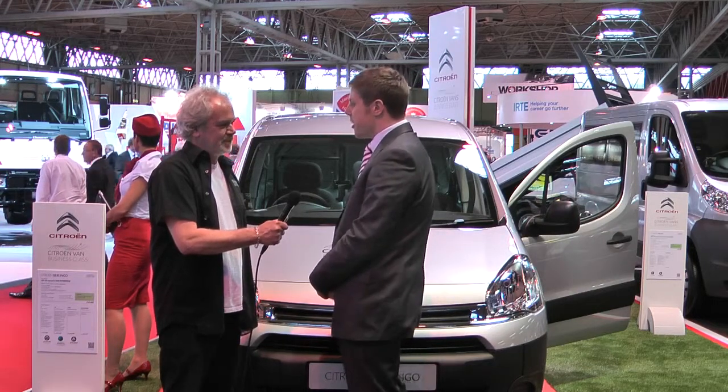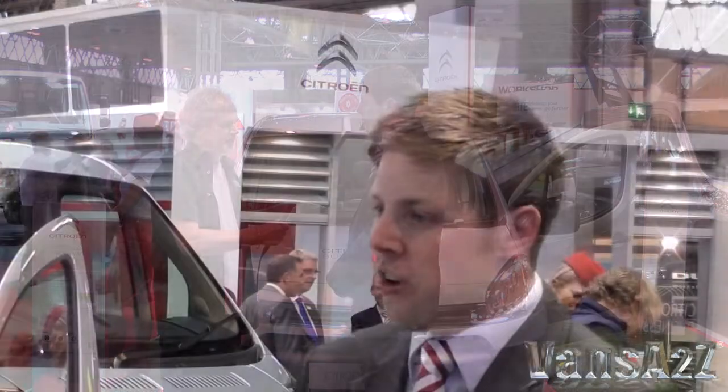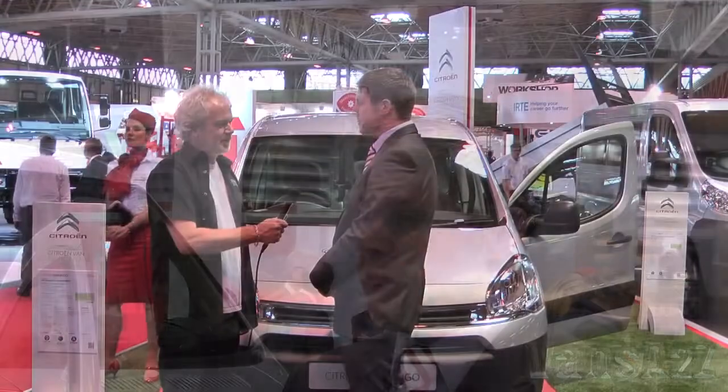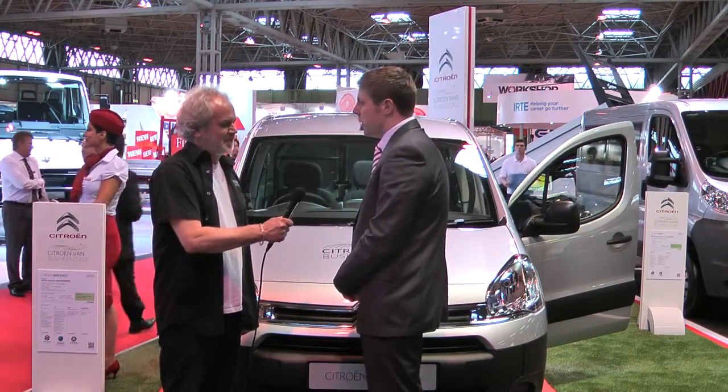So there's been some aerodynamic tweaks to certain things like door mirrors and the underfloor design to try and increase CO2 and efficiencies where possible. EHDI technology and micro-hybrid technology with stop and start is now standard availability across the Berlingo range. We've also got with Dispatch some things like volt control, which improve the performance of the vehicle when operating.